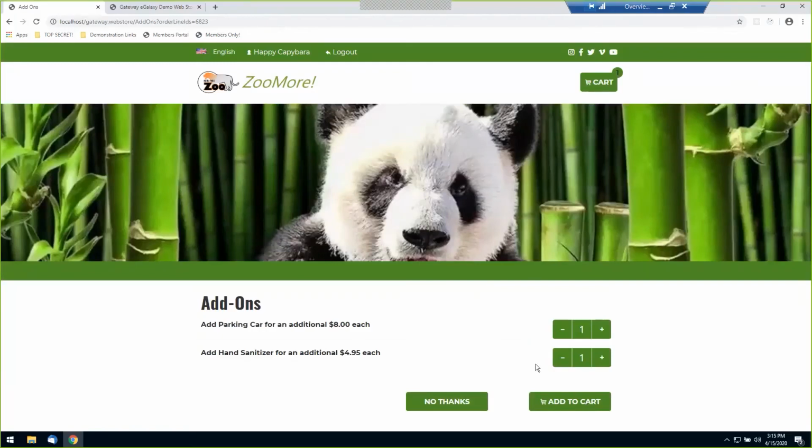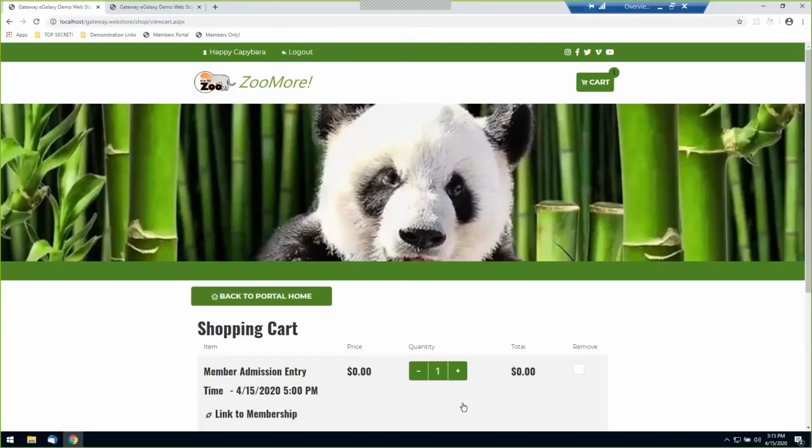So with his date time selected, I now am directing him to an add-ons page where he can add on different things to enhance his experience here at the zoo. I added parking and hand sanitizer as an example, but you can define other products that enhance your guest visits. Maybe add guest passes here or stroller rentals or that face mask that Randy and Bill were talking about in the last seminar. But for now, we'll say no thanks.